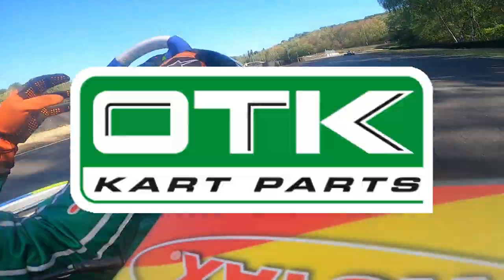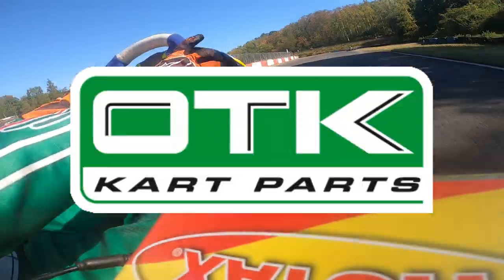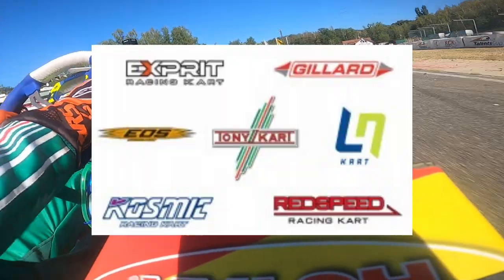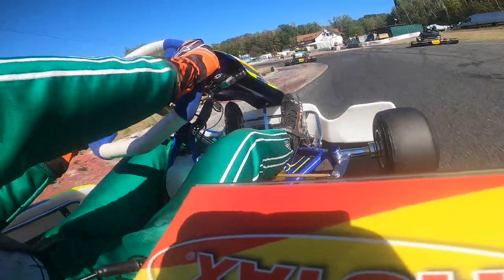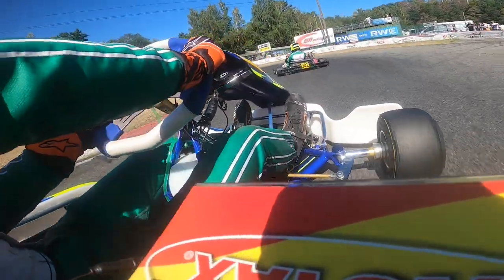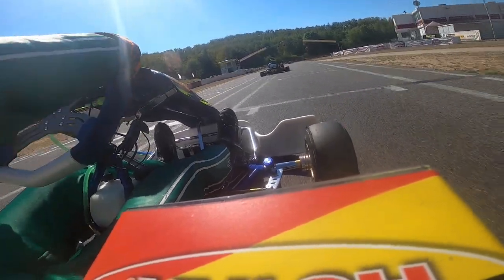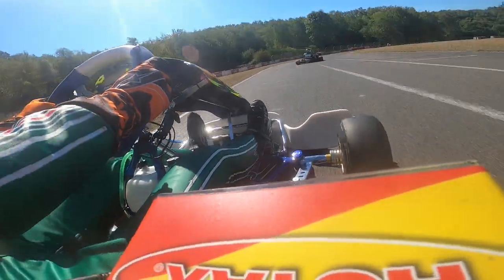But then we heard the new rumor that the latest production batch of OTK chassis actually had some faulty chassis in there. OTK is the parent company of the Lando Norris Kart, so you might hear me use these terms interchangeably. Also, all of these brands fall under the OTK group. It just so happened that we had a chassis that came from the rumored bad batch. Any serial number that starts with CY88 or CY89 has a high risk of being faulty.